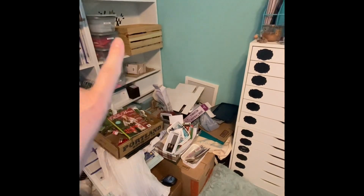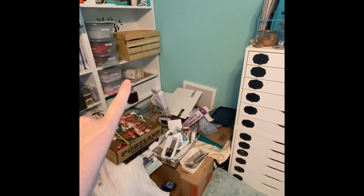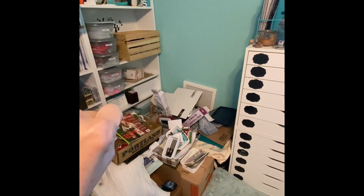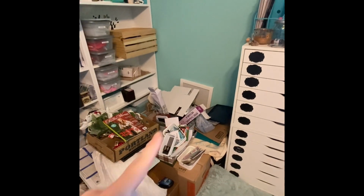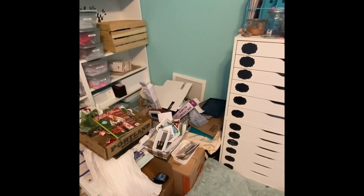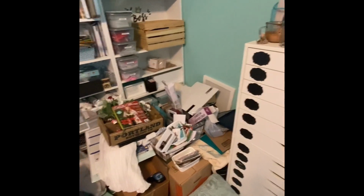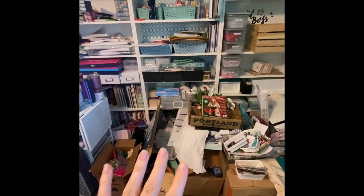Over here is a bunch of stuff that I don't really need or stuff that's not really organized. Up here is resin stuff. These boxes are resin things, and those are cork backings for coasters. I have a bunch of mailing and shipping stuff over here from whenever I was doing the Origami Owl thing more seriously. I'm going to be getting rid of that, moving a lot of that on. This is just miscellaneous stuff.